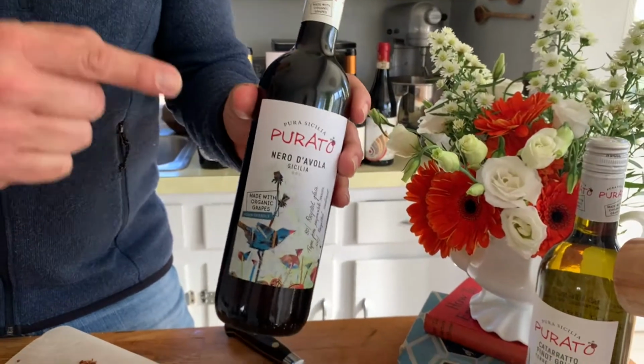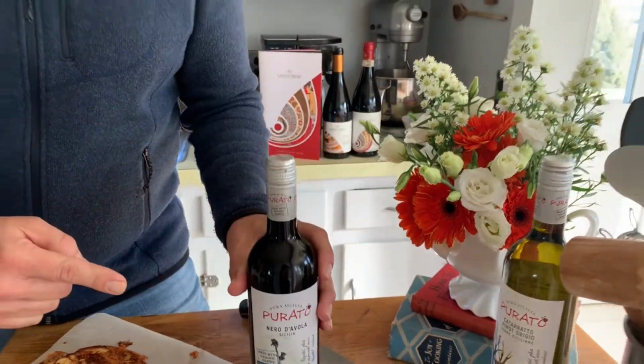But what I like about the grape Nero d'Avola is it's a beautiful, juicy red. Kind of think ripe blackberry, a little cherry, some plum. It's just really full and lush, but it's not too heavy. It's beautifully balanced with just enough acidity there.